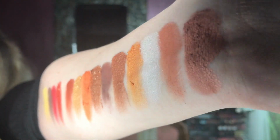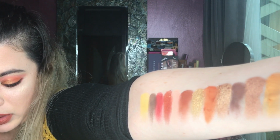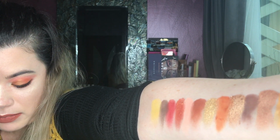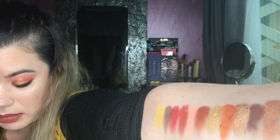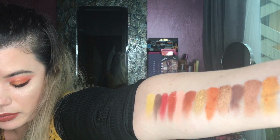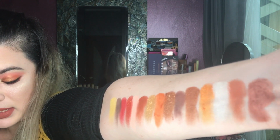She makes some of the best shimmers on the market, in my opinion. The only shade that doesn't work as well as all the other shades is the matte yellow. That's the only shade I was disappointed with, and I talk about that in my Natasha Denona eyeshadow video where I go through all the shades. But besides that yellow, every other shade is just amazing.